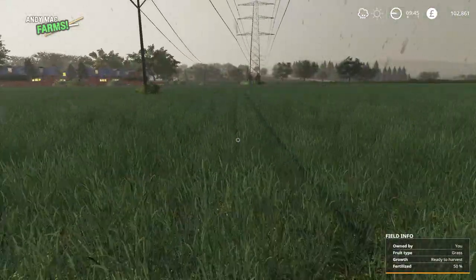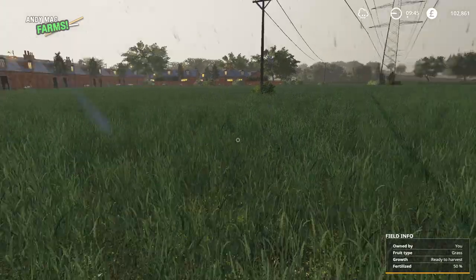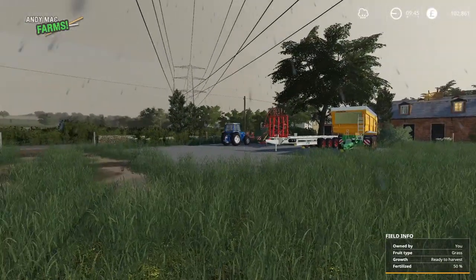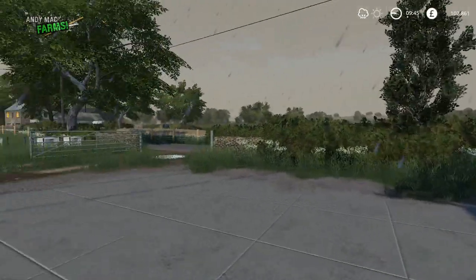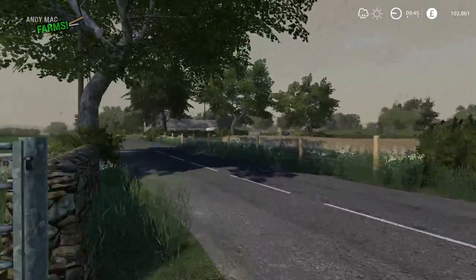But it is good for the grass. We are ready to harvest. Definitely ready to harvest. Got a lot to do. I might just go for a cup of tea and in the meantime wait for this rain to stop.